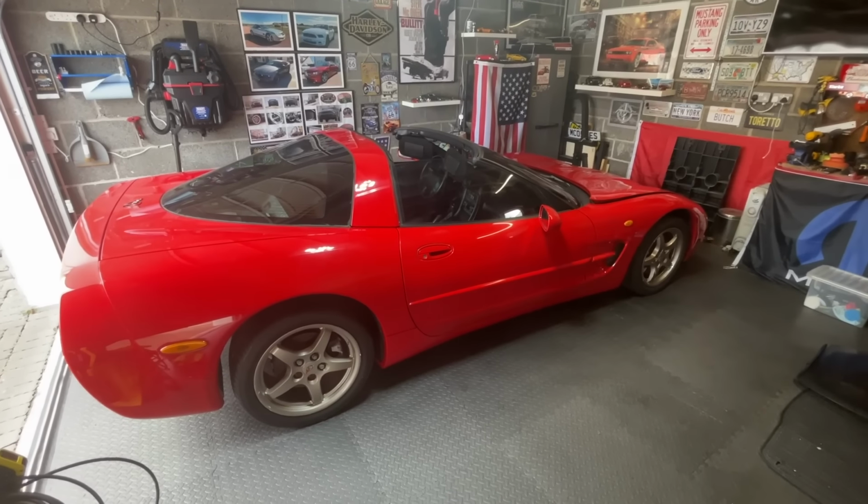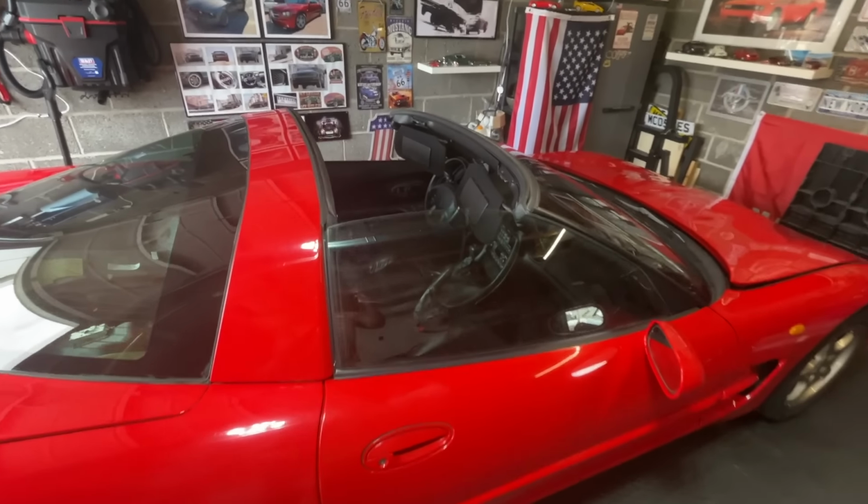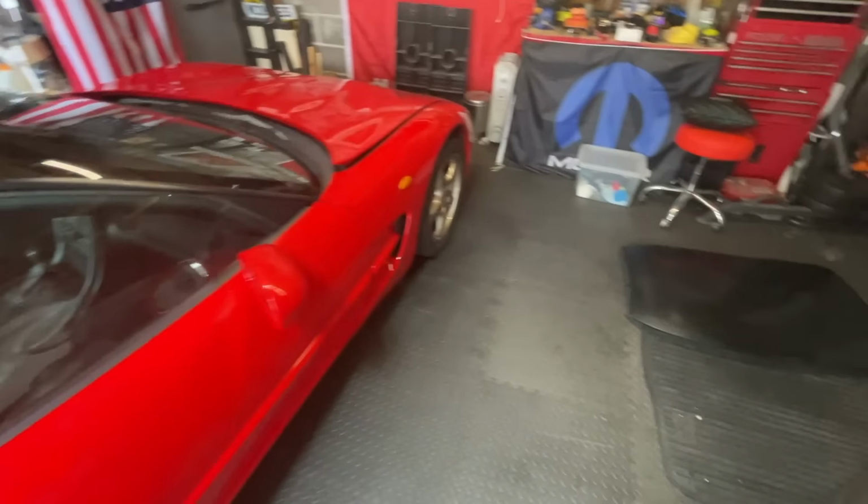Right, so we've moved inside the garage and I'm going to do a vacuum overall. I'm going to do a vacuum in the engine bay as well, and I've got the clear glass roof off just now because it needs some restoration as well.